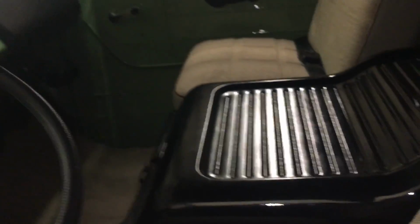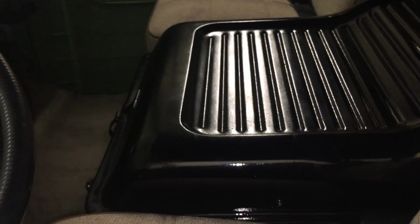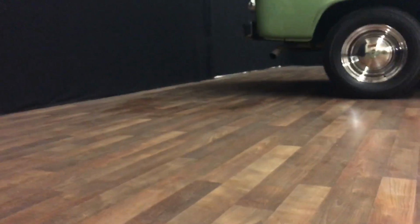Actually, let me start it up. So you can hear the fan kick on. That's the electric fan. Or, excuse me, that is not the electric fan. That is the transmission cooler. That automatically comes on. And we're up and running. Sounds like a sewing machine. No valves ticking, no rattles, no squeaks. And I hit the throttle. I don't know if you can hear it. Let me prop this up and I'll give it some revs.